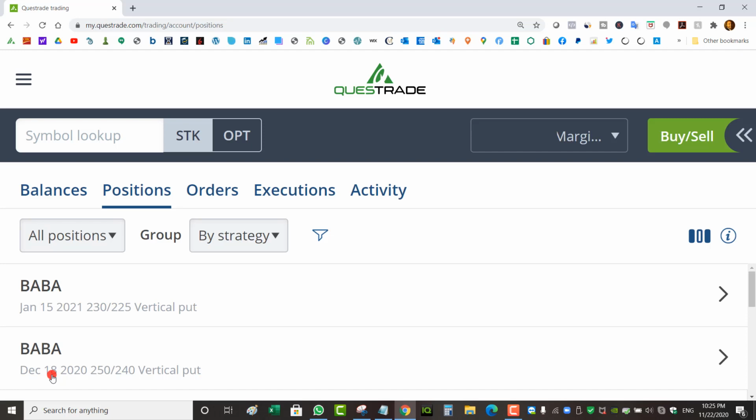This one worries me a little bit, but hopefully if we don't have any correction anytime soon, this one should be fine. I think this one I'm not worried about, but this one here I'm a little bit worried about, especially that it's 10-point wide. So the risk is bigger if BABA is below 240 come December 18.